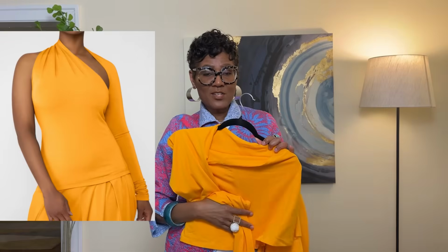I'll have to put it on to show you what it looks like. So let me put on both pieces. I will be right back. So here are the pieces. I have the top tucked into the pants, so it actually looks sort of like a jumpsuit. I do like that it's out of this stretchy material, and it has this nice wide band up here around the waist, so you can kind of ruche it and adjust it as you need to.